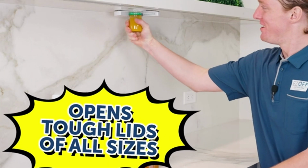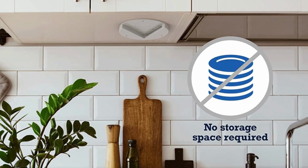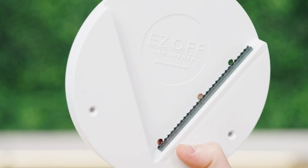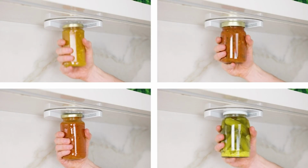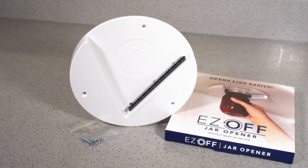This bottle opener easily opens even the toughest bottle lids, whether they're sealed tightly, childproof, or stuck. This jar opener is mounted under your cabinet, saving counter space and staying accessible when you need it without being obtrusive. Made with sturdy materials and a non-slip grip, this opener securely holds lids of any size. It's designed to need less effort while offering greater stability. This jar opener is a must-have kitchen tool for effortlessly opening jars.